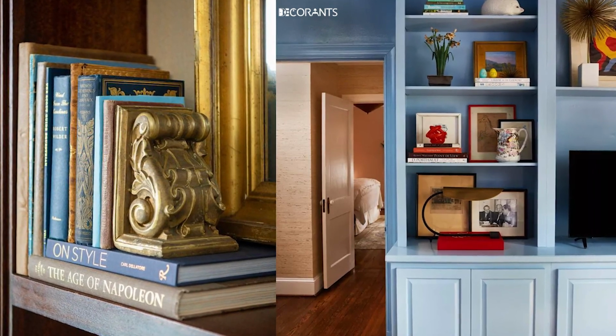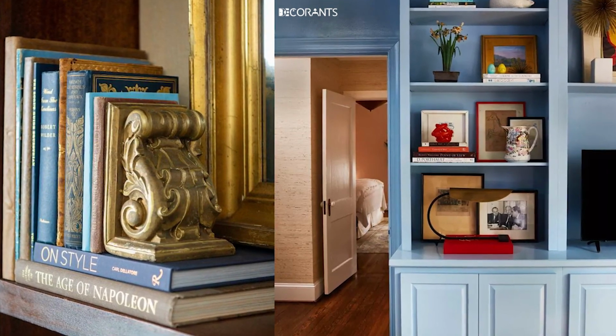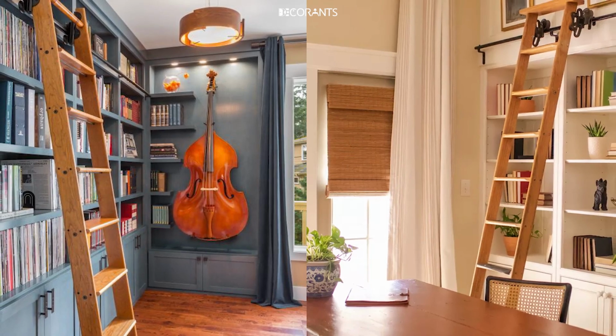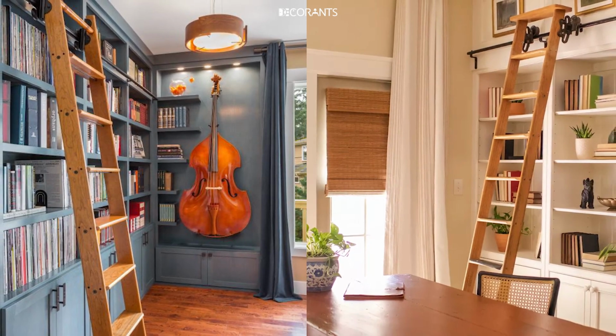When choosing the placement for your bookshelf, consider the overall flow of the room and how it interacts with other furniture pieces. The goal is to create a cohesive look while maximizing functionality in your living spaces.